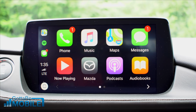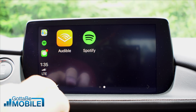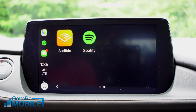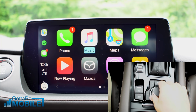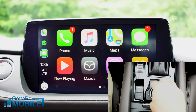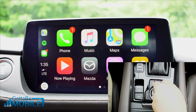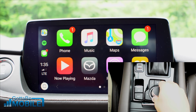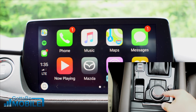Now, one thing that is different while you're driving is you can't use the touchscreen. Mazda locks out the touchscreen when you're driving, and you have to use a small dial down at the bottom. So I'm going to show you how that looks right now. Basically, instead of touching the screen, you're going to either scroll left or right or up or down by twisting the dial, or you can use this and go side to side or up or down and get a very specific movement. So using it as a joystick is a lot easier than twisting around to find what you want.